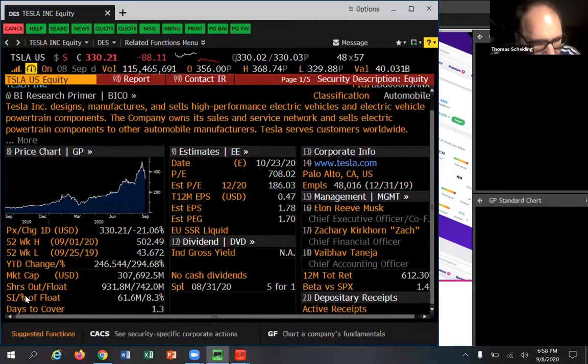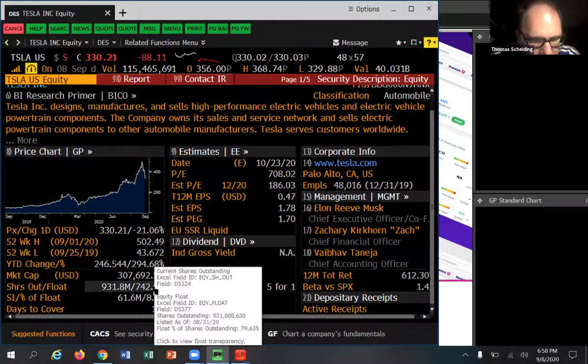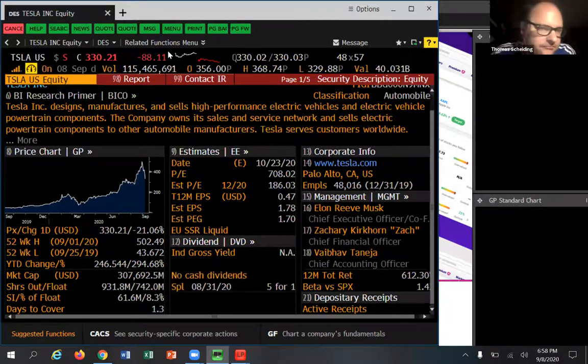I misread that here. Our float here, 6,742 million out of the 931 million, meaning the float is actually closer to 80%. There's not actually a lot of owners of Tesla. Most people are just buying and selling it to make the profit on either side. They're not just standard holders and buyers of the shares. They're buying it with the intent to operate in the options market. That's pretty notable, in my opinion.